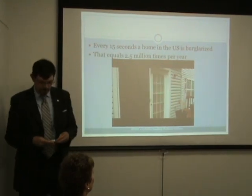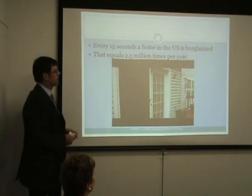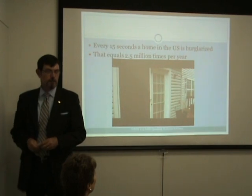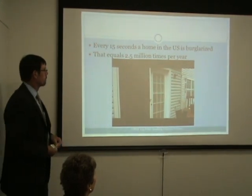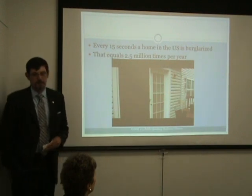2.5 million times per year, a home is burglarized in the United States, every 15 seconds. 2.5 million times a year, someone's possessions are stolen and their feelings of security are taken from them. How do we combat this? How do we keep this from happening again?